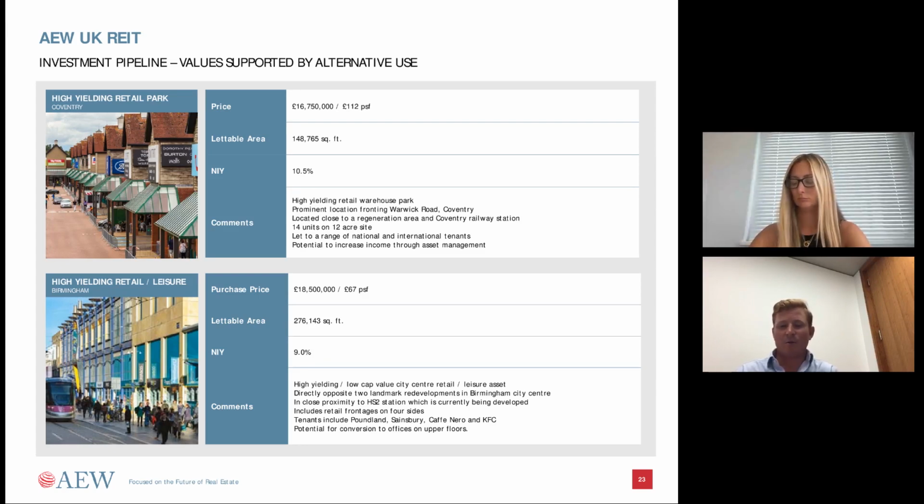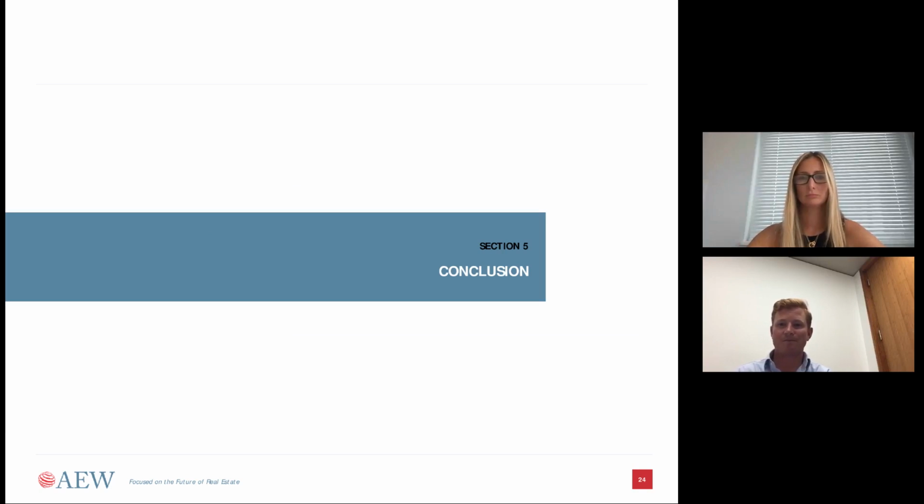So it's also providing a great income profile, and like Bristol, has a great asset management play with some good tenants providing income at the moment. So we really like this as well, and we think it's a great opportunity to bring it into the company. So at that point, I'll hand back over to Alex, who will look to conclude. Thank you.